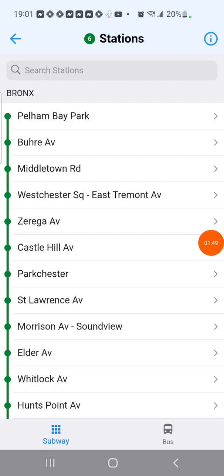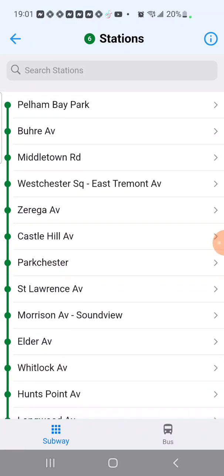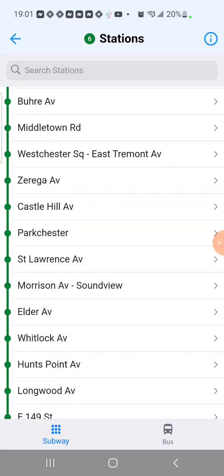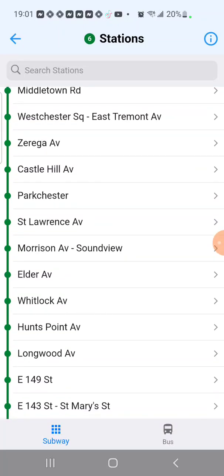Moving on to Westchester Square, East Tremont Avenue. East Tremont Avenue is a terminus station, actually, for track maintenance. And now at Zerega Avenue, this is the only station called Zerega Avenue.